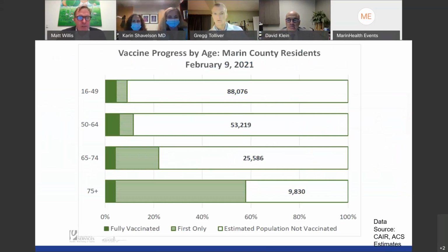This is the number of individuals that have been vaccinated in Marin by age. It shows the proportion in each age group. So it shows that, as our strategy supported, we have vaccinated the age 75 plus. We're almost 60%. This was updated a couple of days ago, because the data is about a day lag, and this was from yesterday. So we're probably over 60% now of our age 75 plus population across the county has been vaccinated.